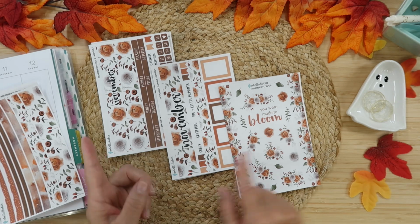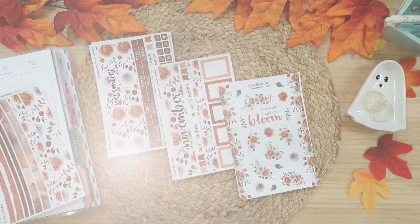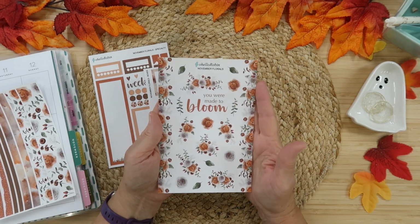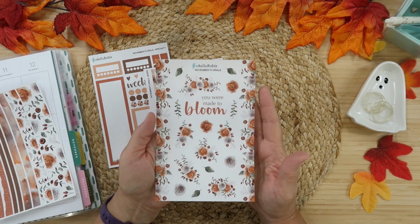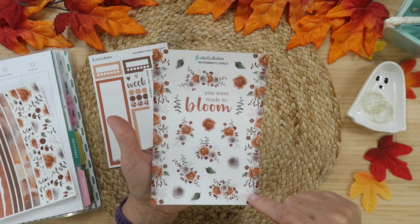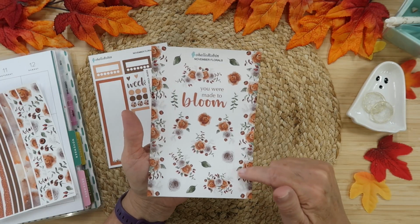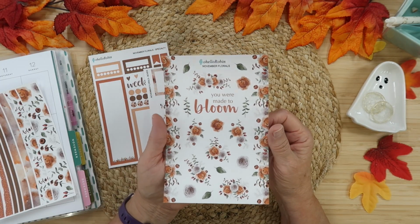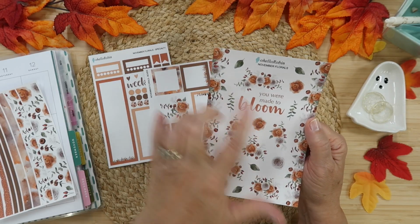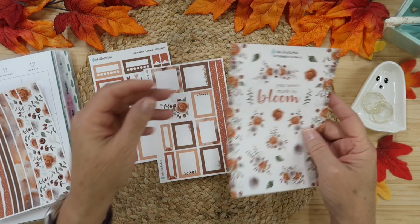Let's go ahead and look at the base kit first so you get a good vision of how this all came about. So here is the base kit of the November Florals, and its quote is, "You were made to bloom." And I just love these so much. We have the full deco strips going down the side here, which is really great because they're cut out around the florals. That's been really fun to play with this year, with a lot of beautiful florals happening in here. A lot of floral sprays and then some separate florals, just gorgeous.